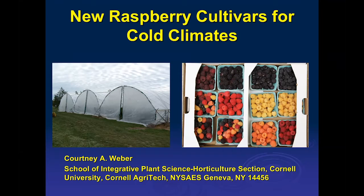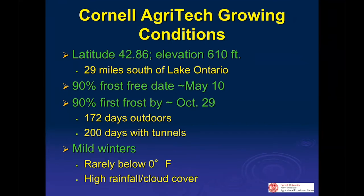Let's see here. So I thought last week Brent gave a very nice talk at the Raspberry and Blackberry conference and explained the various production regions in Utah. I thought I'd give you a little overview of what we are dealing with here. So latitude, we're a little bit farther north at 42.8. Elevation is a big difference, of course. We're only at 610 feet rather than several thousand feet.